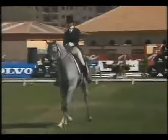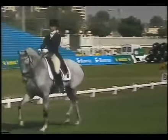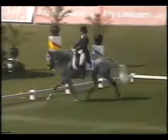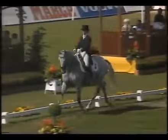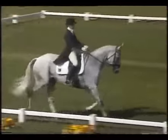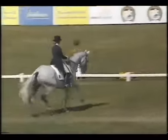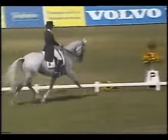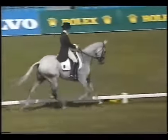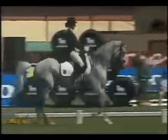Wonderful rhythm. One of the great things about the dressage in Jerez was they played lovely music all the way through the tests, which fitted in with most beats of most of the horses. Here he is in his medium trot, and wait for the extended. Very expressive with his shoulders and his front legs. And watch him as he comes back down. You hardly notice. He just suddenly is there in his collected trot.